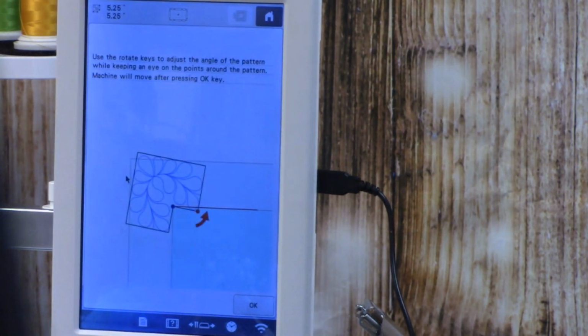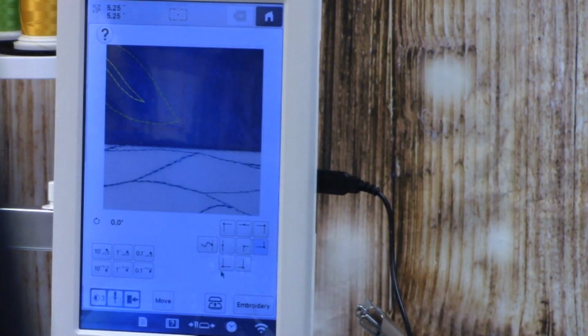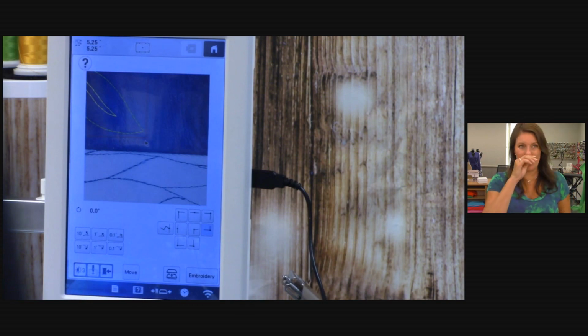And this time it's telling me that I'm going to use my rotate keys, and I'm going to adjust the angle of pattern. And basically, as you see in the picture, I don't want my sashing border to be down on my quilt block, so I'm going to use the rotate buttons to fix that. So when we hit OK, now you can see, let's see, can you see the red line? In case you can't. And I love how it gives you the little descriptions of what to do. When I first did the first sashing, the same thing. It was just follow the pictures on the screen. It makes it so simple.